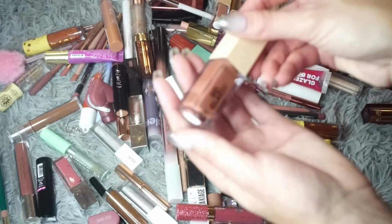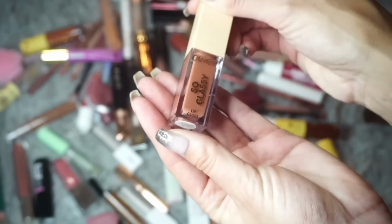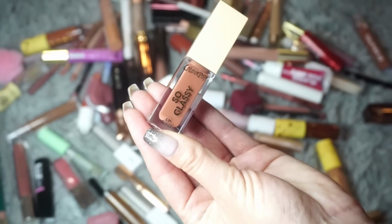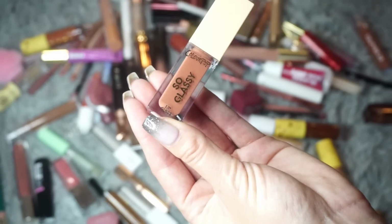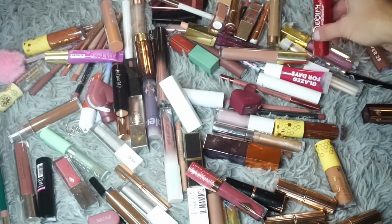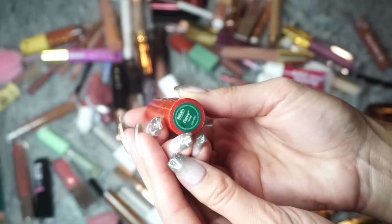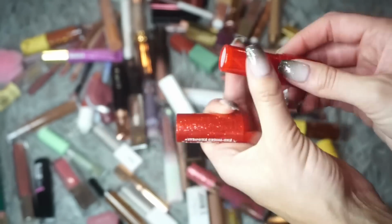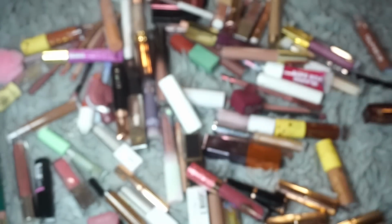This one is in one of their So Glassy lip formulas and is in the shade Newport. I also really don't mind the So Glassy, but again, out of all of my Colourpop lip formulas, I have a few others that are my favorites. So I'm also going to declutter that one. Another one that came from the Rudolph collection. This one is in the name Charisse. And this is more of a nude, pretty lipstick, but I have a lot of nudes, so I can declutter that one.